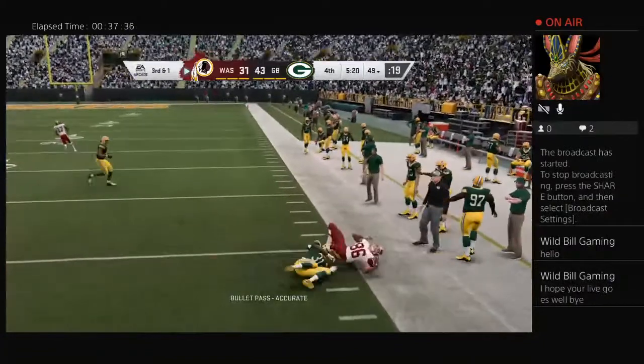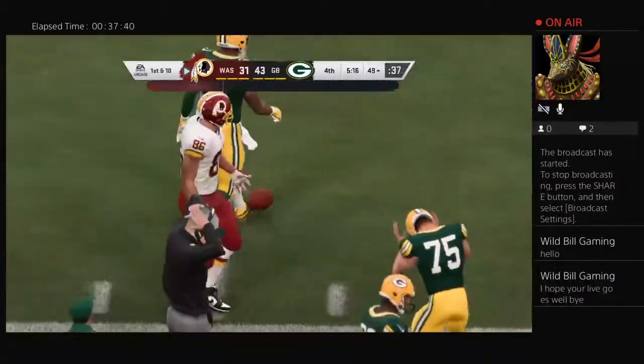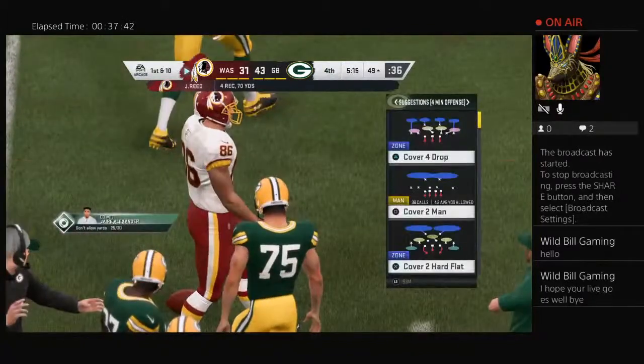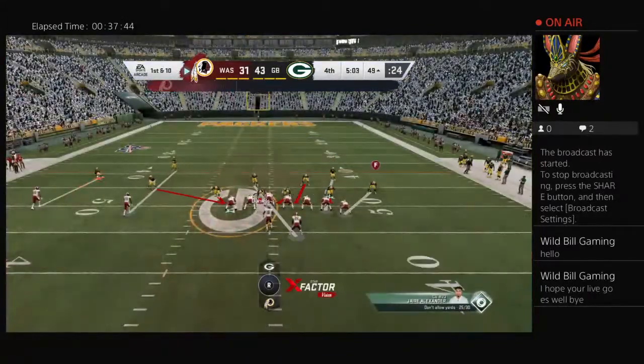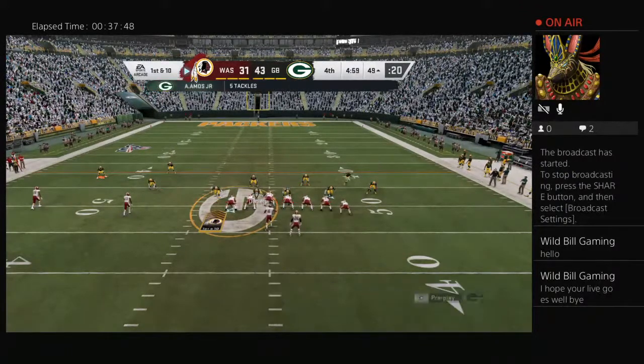And this one complete to Reed, and he's got the first down yardage as he takes it down to the 49. They only get 2 there, but on 3rd and 1, that's all they needed to keep the drive going.